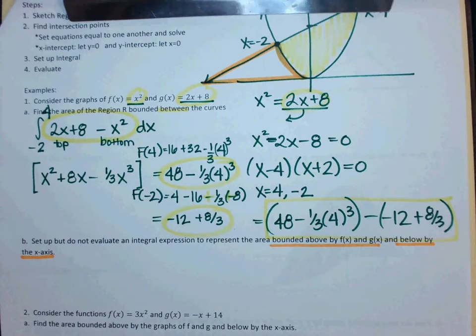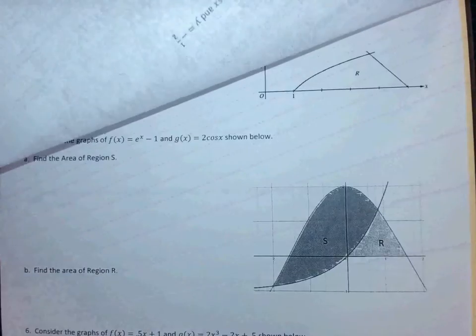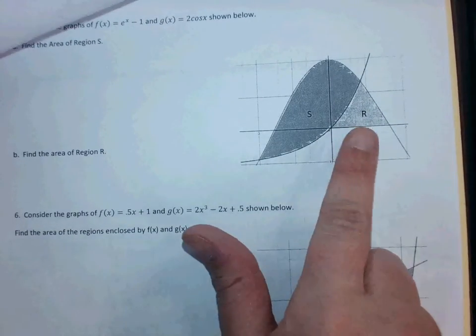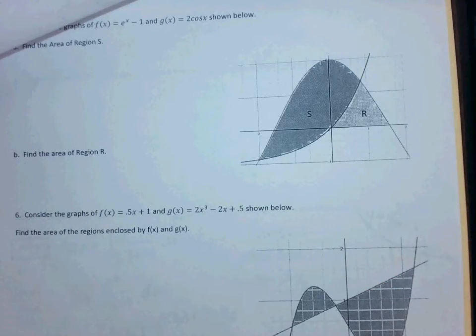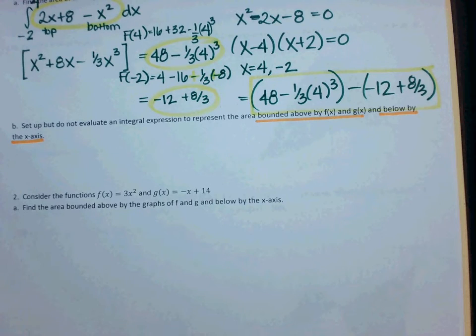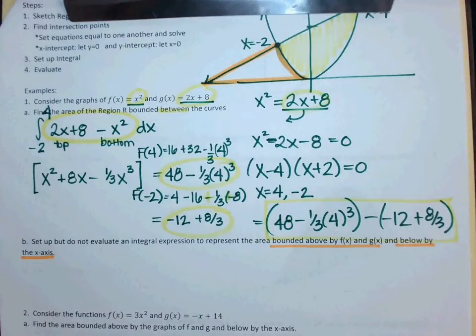Now, if this makes you feel better, peek ahead. A lot of times on the AP test, they'll do stuff like this to help you out. Do you see how they'll shade it and give you an idea of where you were at? So if the graphing part of this is what's hard, I would say most of the time, they're going to give you a picture to look at, or you'd have a calculator, which is helpful too.